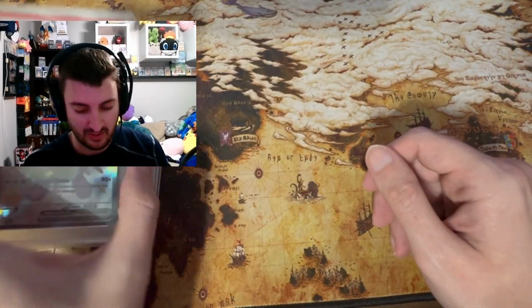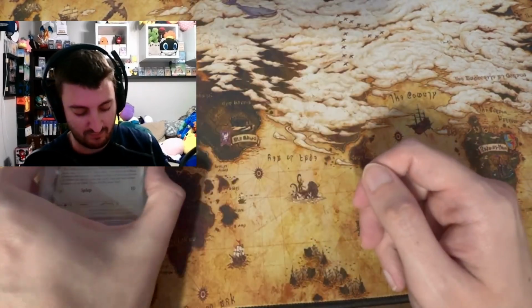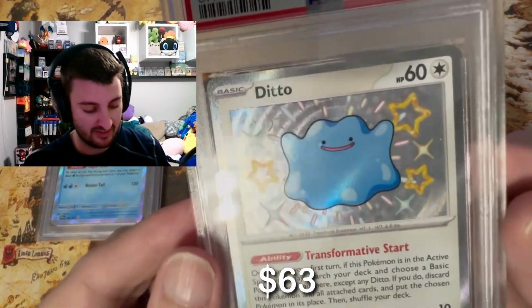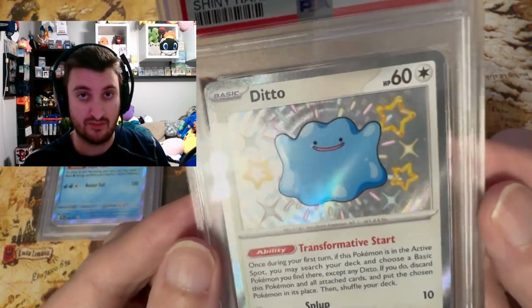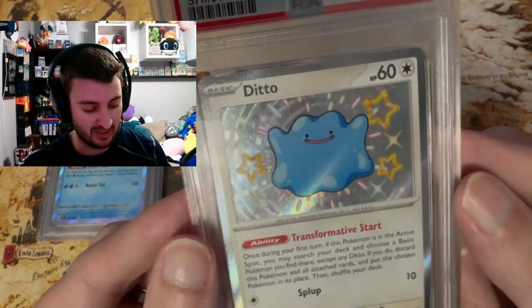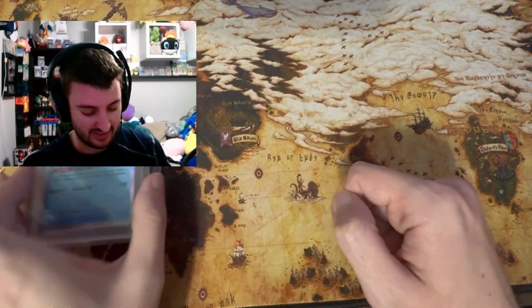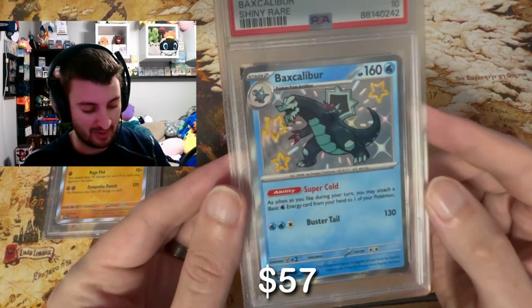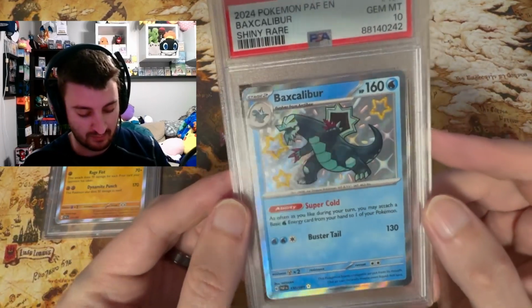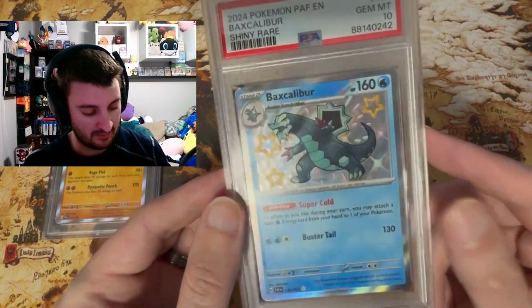Toedscruel, little pink boy. He's new, he's noodly. I think people might like him. Wigglytuff, an OG, in the 10. Again, I had a bunch of full art shinies that I pulled. Love this Ditto card here. This was me after my submission because I whiffed on all my big cards, but happy to have this one at a 10. I think that one will sell pretty decently. Baxcalibur, one of my favorite Pokemon from the Paldea region. Super happy to have him.